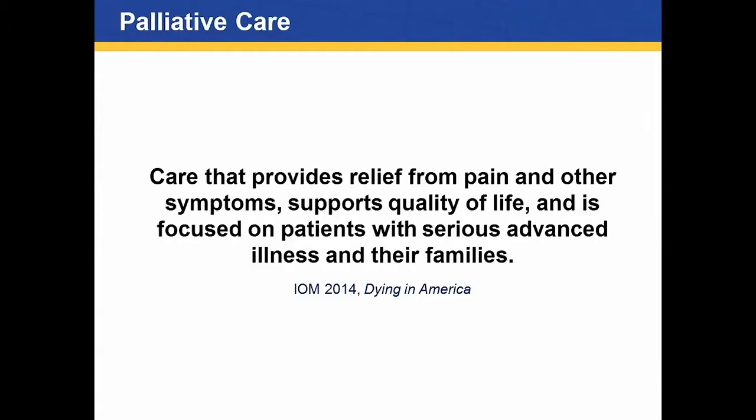To fully appreciate the work that our scientists do, it's important to have a shared understanding of what palliative care is and the benefits and values it provides. The IOM report, Dying in America, defines palliative care as care that provides relief from pain and other symptoms, supports quality of life, and is focused on patients with serious advanced illness and their families.